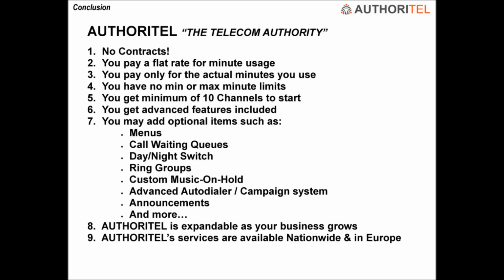You get advanced features that no other provider is able to provide. You may add optional items such as menus, announcements, call waiting queues, day-night switch, ring groups, custom music on hold, and let me add that you automatically get generic music on hold, but for those customers who want to play their advertisements or some specific music, we can accommodate them too.